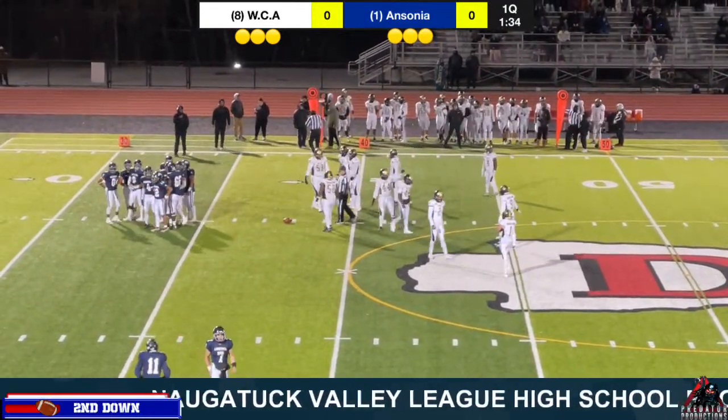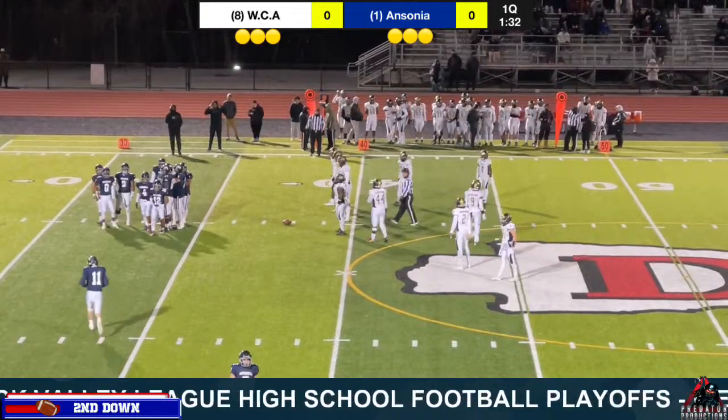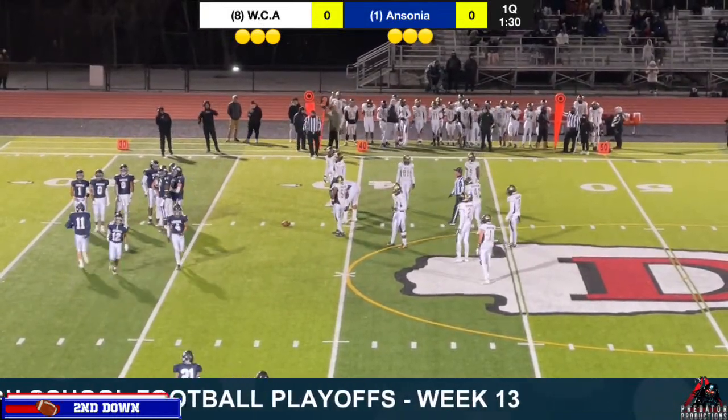No gain on that play for number zero, Krishan Fogel. It'll bring up a second and 10.